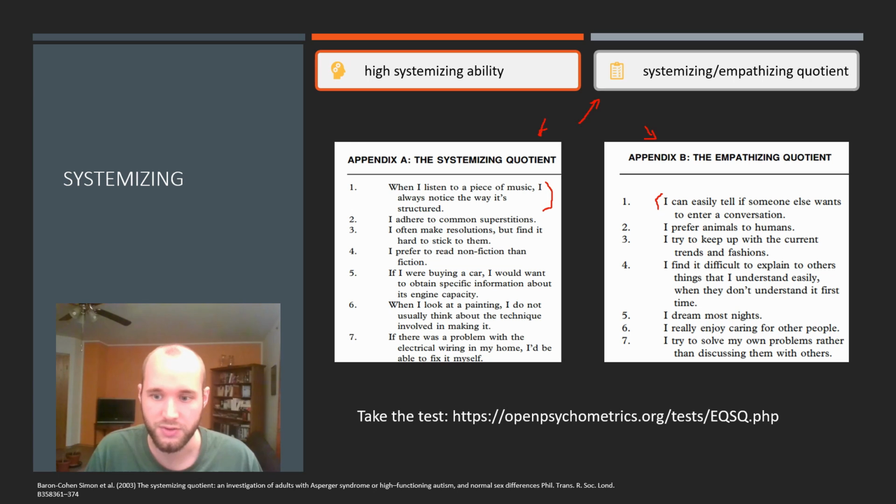We can also take an example from the empathizing quotient. So for example, I can easily tell if somebody wants to enter a conversation. And somebody who is really high in empathizing would say, yes, I strongly agree. And somebody who is low in empathizing would say, I strongly disagree.